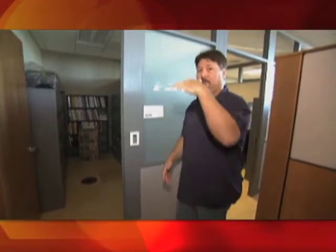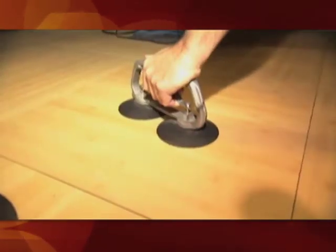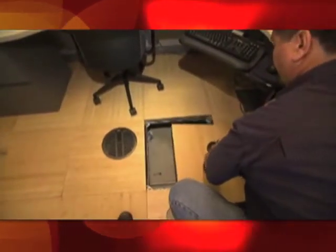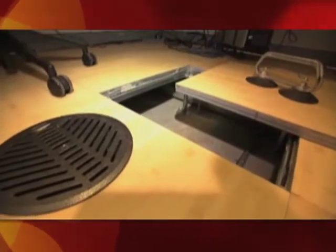Hot air rises, so the air conditioning here starts from the floor and goes up. It's kind of opposite what a normal office building would be from pushing cold air down. The system requires no ductwork because the air flows underneath the facility's sustainable bamboo flooring. Vents in each workstation can even be relocated for the comfort of the occupants.